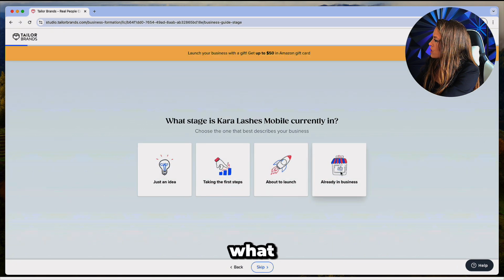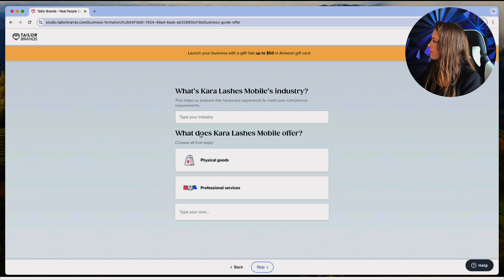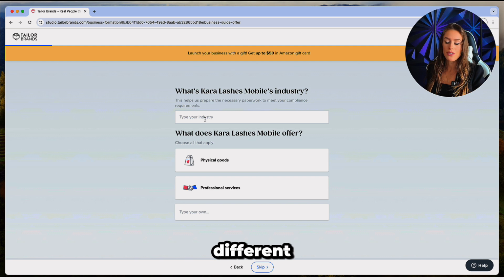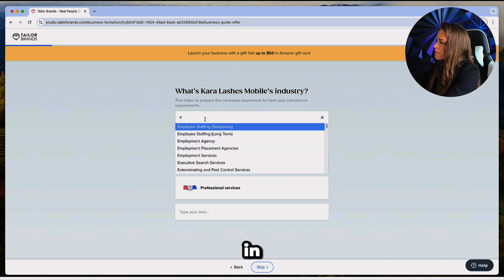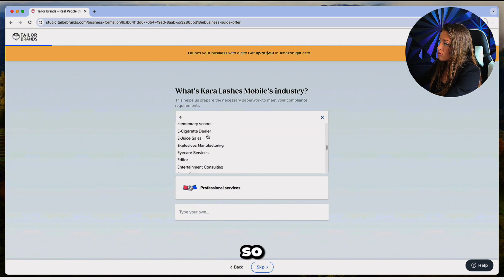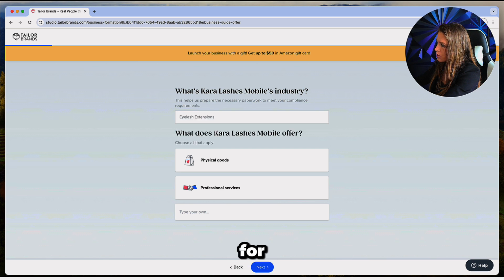And now it's going to ask what stage we're currently in. Just select what applies for you at the moment. And then what industry do you fall into? So you may fall into a couple different categories, but as you type something in, for example, I do eyelash extensions. You can see as I type in E, so many options come up and they get really specific. So they'll probably have what you're looking for.